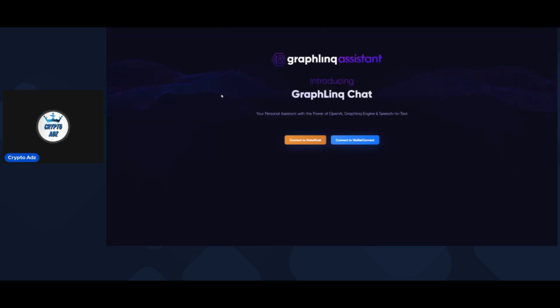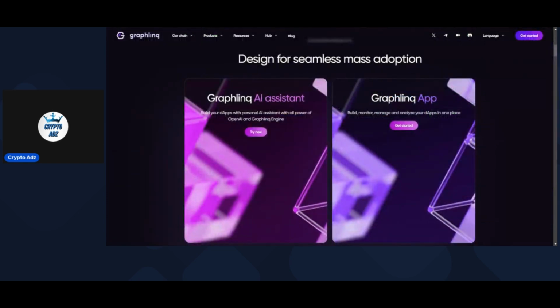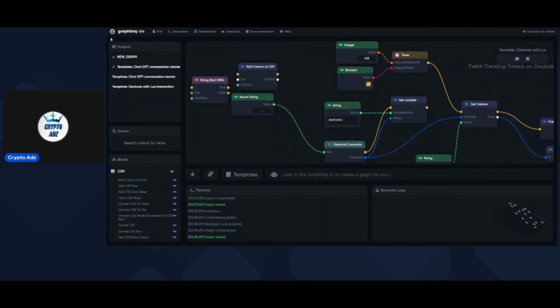On top of that, they also have the GraphLink Assistant, which is basically a personal assistant which utilizes OpenAI and GraphLink's engine, which utilizes speech to text. They have a marketplace which will probably get more development in the future, where you can basically buy and sell different templates, which you can make through GraphLink's IDE. So a very solid project. I think it has huge potential.